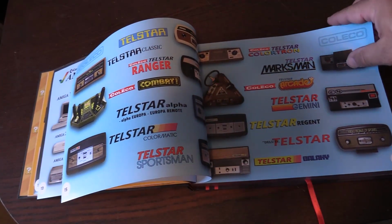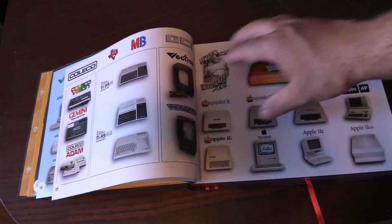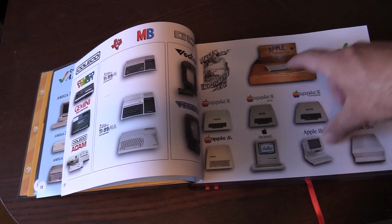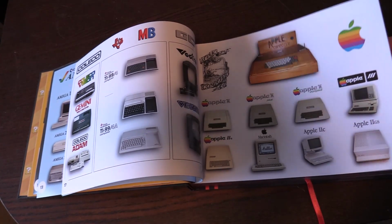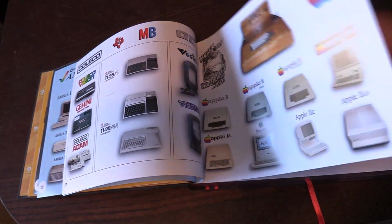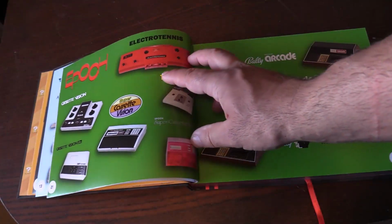More Coleco stuff. And then the ColecoVision, one of my favorite consoles of all time, which is awesome. The first Apple computer. Imagine how much that's going to be worth today. I like the prototype. I had an Apple IIc in elementary school. A Macintosh, of course. Apple IIe, also very popular in middle school when I grew up. I'm dating myself. I'm pretty old.